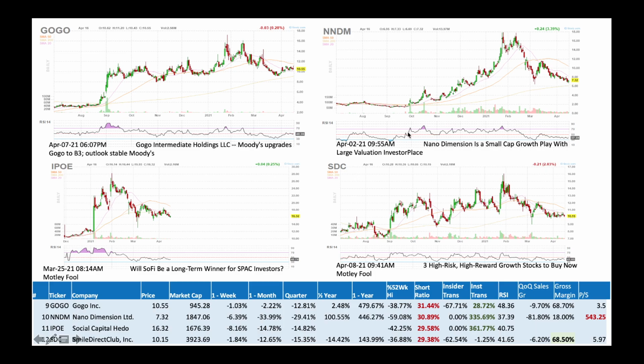And from a RSI, relative strength index perspective, at least I see some consolidation, which is always good. Looks like the steep downtrend probably won't be there anymore, and looks like there is some consolidation in the RSI and a small tick up, which is always good. And there's news here from Investor's Place that Nano Dimension is a small cap growth play with large valuation. That's one thing. In Nano Dimension, the valuation itself is too high from a price to sales perspective.